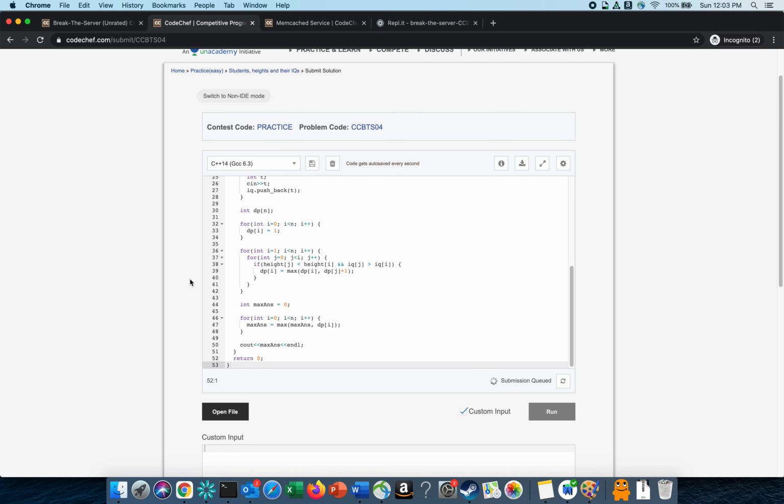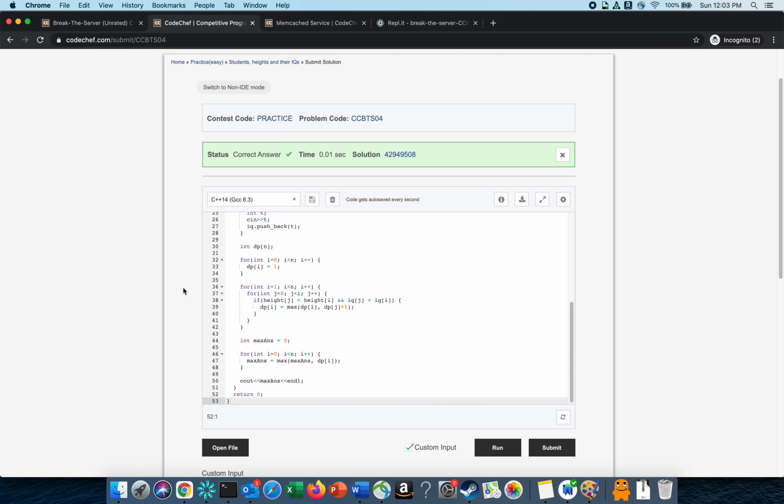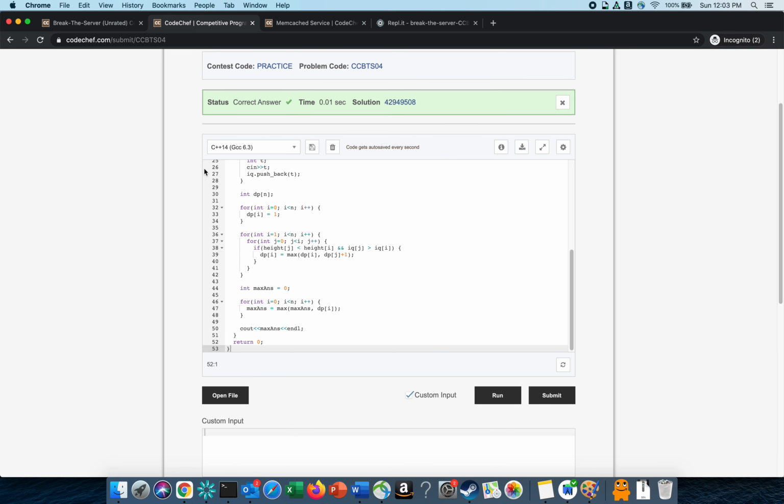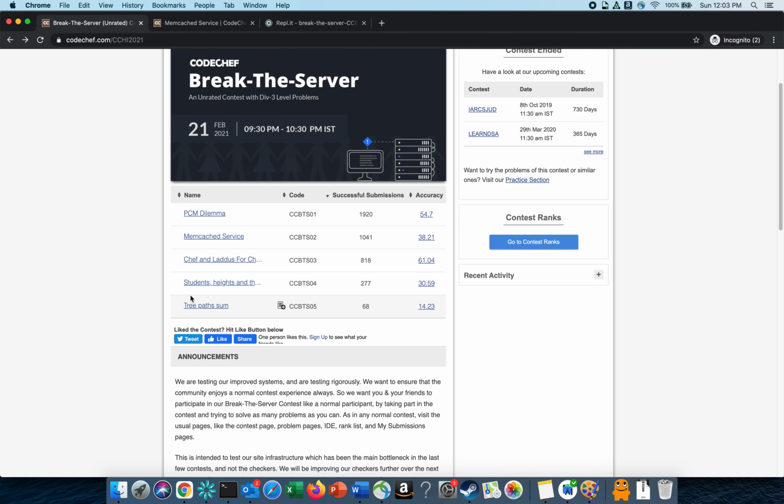Generally, I haven't been able to successfully complete any DP problems. Oh, it worked. Awesome. So our solution was right. So this worked. Okay. So we have completed these three problems.